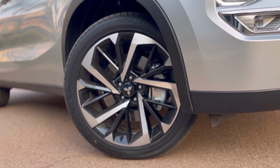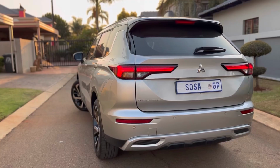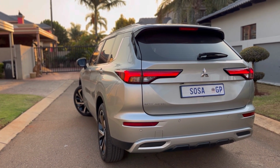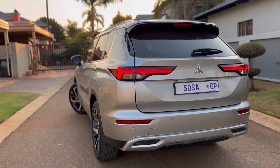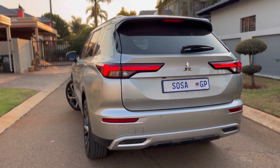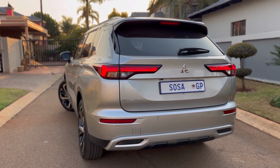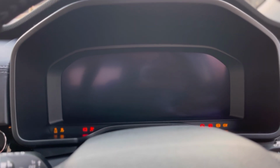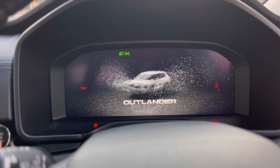The other thing comes into the amount of kilometers you can do on a tank. I've currently done 350, and my range is telling me 203. So we are around 600 Ks. That's fine. It's enough for a trip. And obviously on a trip it will give you longer, but I've told you about the drive of the vehicle.